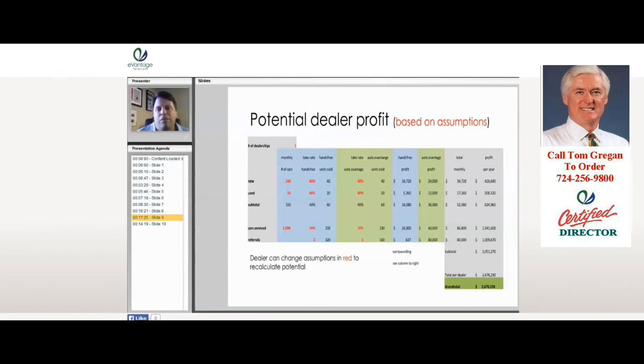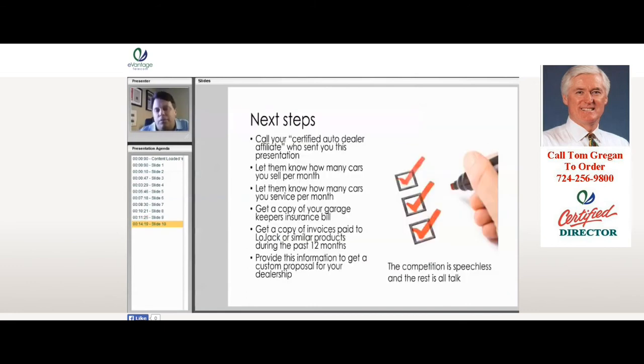But check the bottom line out for the dealership that does sell 100 new cars, 50 used cars a month, and services about 1,000 cars a month, and we get a take rate of about 40% of the cars sold and about 10% of the cars that go through the service department. The profit potential is $2.6 million for your dealership. That's not a sales forecast, that's the profit potential for your auto dealership. So the money that is available, the extra income for your dealership, is potentially serious.